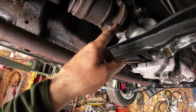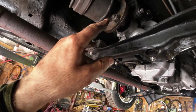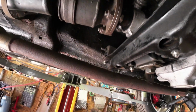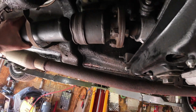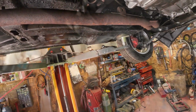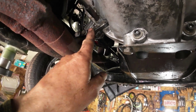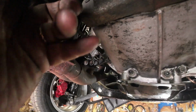So this one here, it only goes on one way. Well, it'll go on two ways, but it won't, because this is a wider gap than that. So it'll go on that way or upside down. And I think that either way it'll be balanced. So that's all right. Okay. Yeah, and there I've got that bracket. That's a homemade bracket that I made myself. And then this is on.